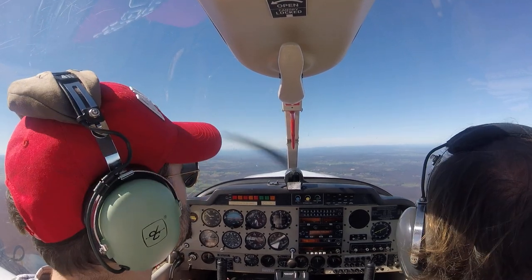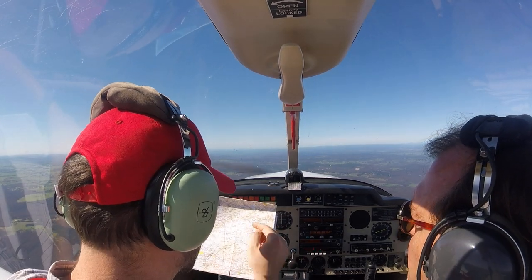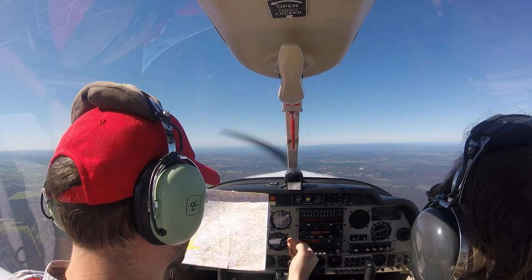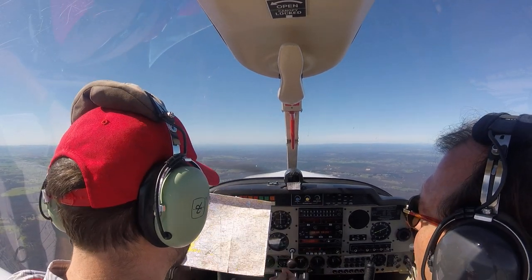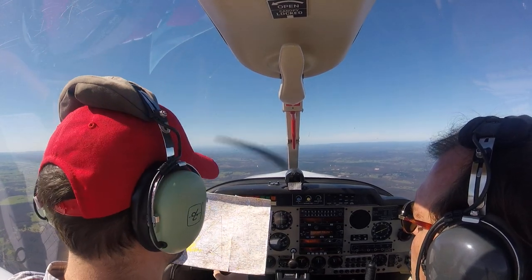Alright, what should we see at time 4-5? Good question. Well, there's a big highway that we should have crossed. There is a smaller road going this direction through Penrose. There should be the big Shoalhaven River up forward and to the left.